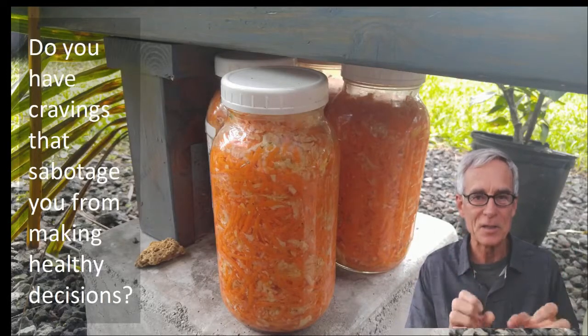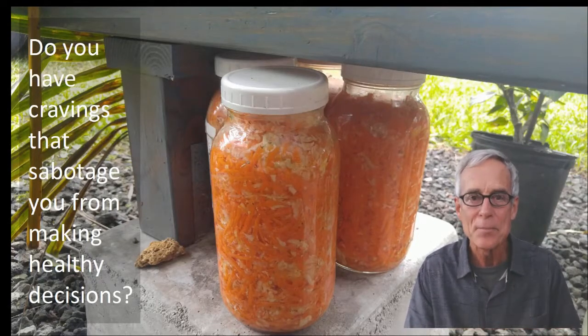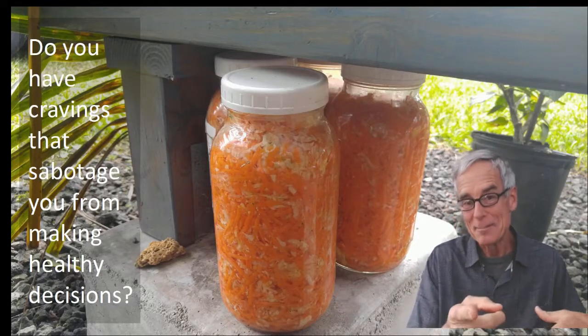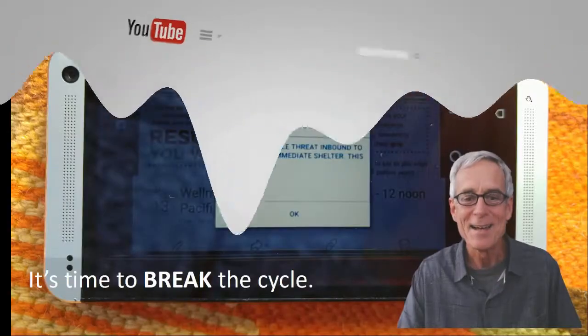And oh my God, it's delicious. It tastes crisp and yummy and a little sour. And it's got all those probiotics in there. So, that is a better thing to eat than candy bars, whatever. And I've been there.